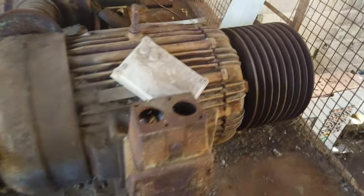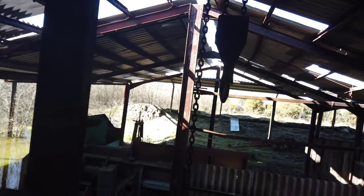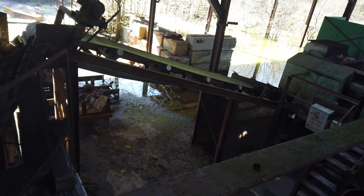It moves, isn't it? I don't think it's going to move. A winch? It's weird that it only goes up, it doesn't move. It's electric though, isn't it? Oh, yeah.